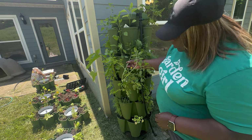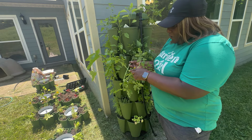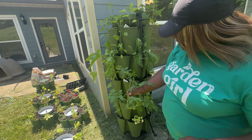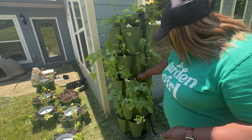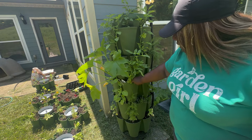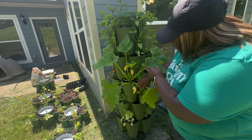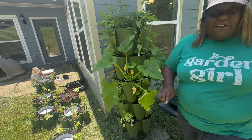Oh my goodness, I just saw this. Friends, look, we have some tomatoes right there. Can you see that? I just saw that. Okay, I'm gonna have to bring you guys closer in case you can't see it. And then look at our squash. It's putting on flowers, and then that's our little squash forming right there. Let me see if I can get you closer.